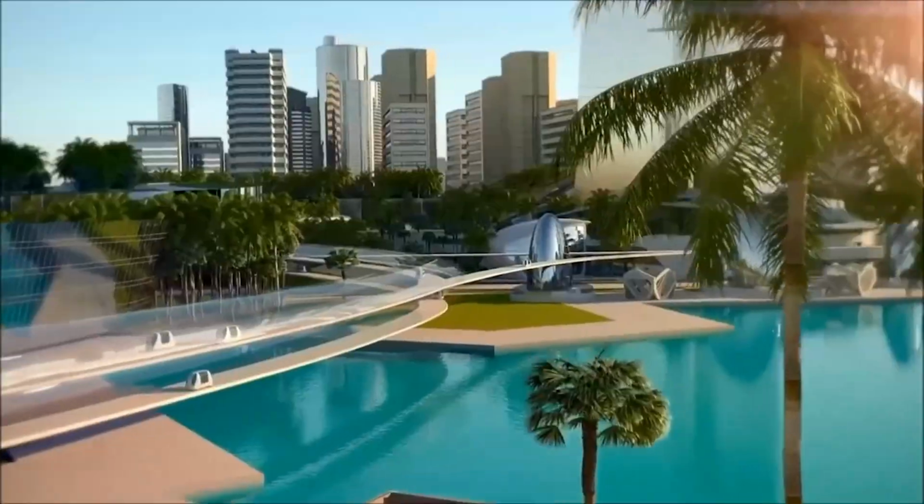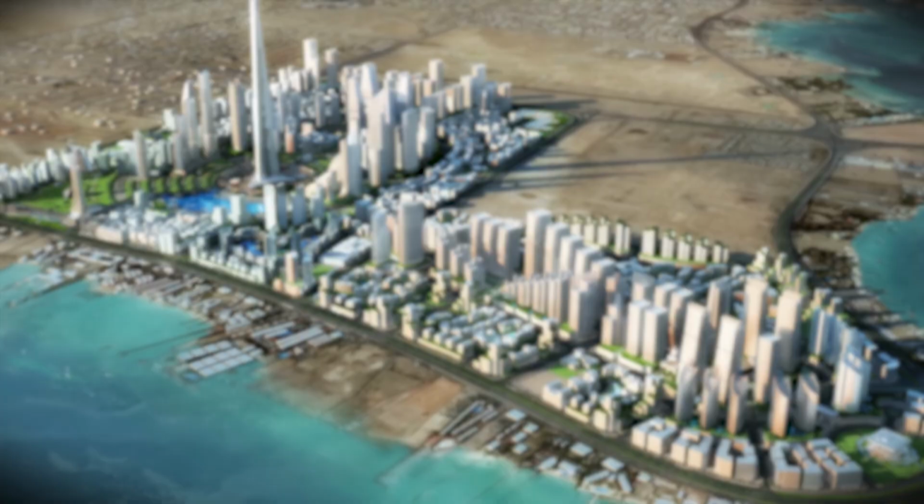In addition, a new plaza will be located at the bottom of the Jeddah Tower, and offices, restaurants and hotels will also be found in the new megacity.